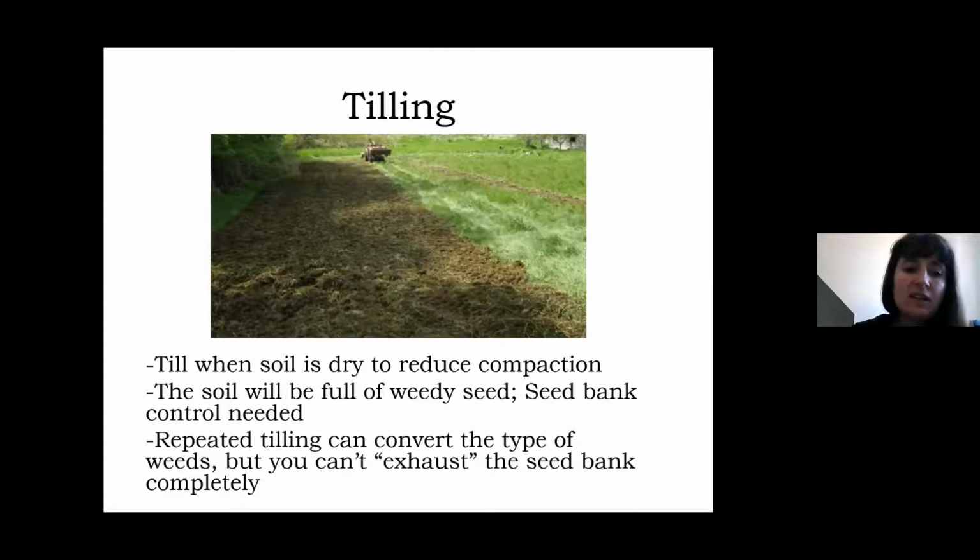If you're using heavier machinery, you want to try to do that when you're reducing compaction to some extent. So I did put here, till when soil is dry. There is a point when the soil is probably too dry. So maybe I should have put dry to medium moisture or something like that. You want to have that balance between reducing compaction, but also not sinking your machine into moist soil, or it being crazy, crazy dry and it just blows away.